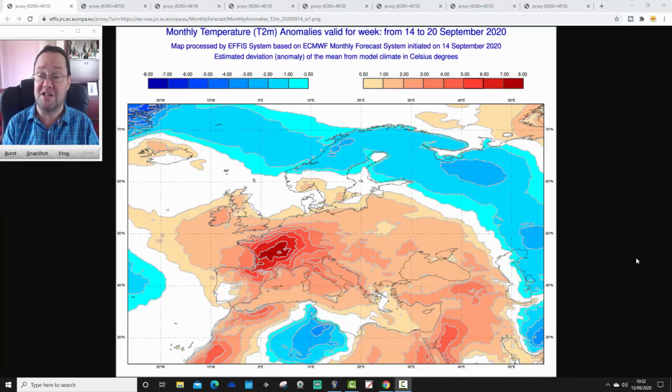But kicking it all off is the ECMWF 30-day look at the UK and the rest of Europe as well. From Copernicus.eu, big thanks to them for supply of the charts. And I think we'll get on with it.